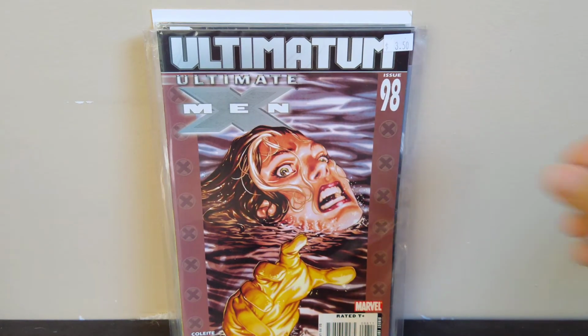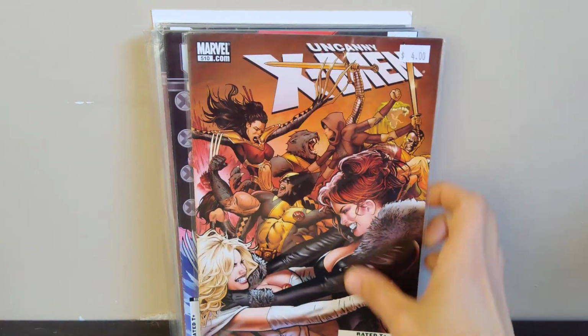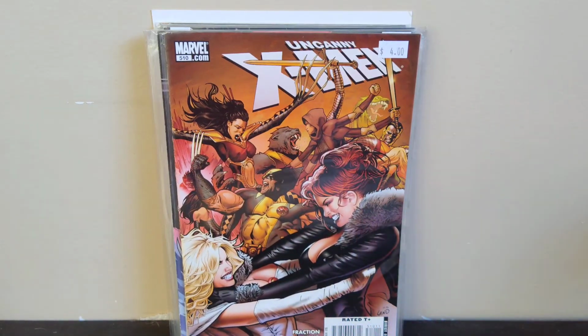So 98, this is a Mark Brooks cover, and he did the interiors as well. So that's why I grabbed that one. And then number 100 again. It doesn't look like a Mark Brooks cover, but the interior is him. So I was happy to find that. And then, let's see, just Uncanny X-Men 510. This is Greg Land cover and interior.